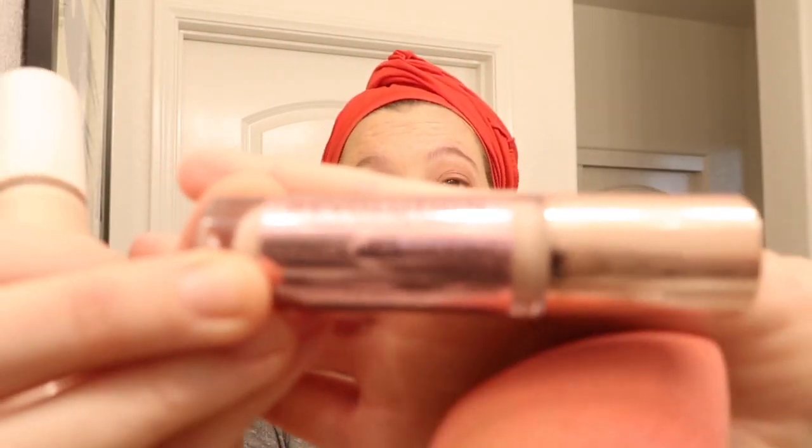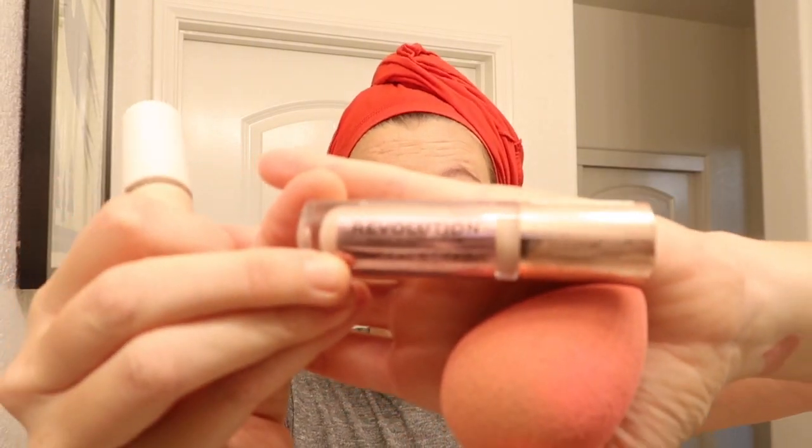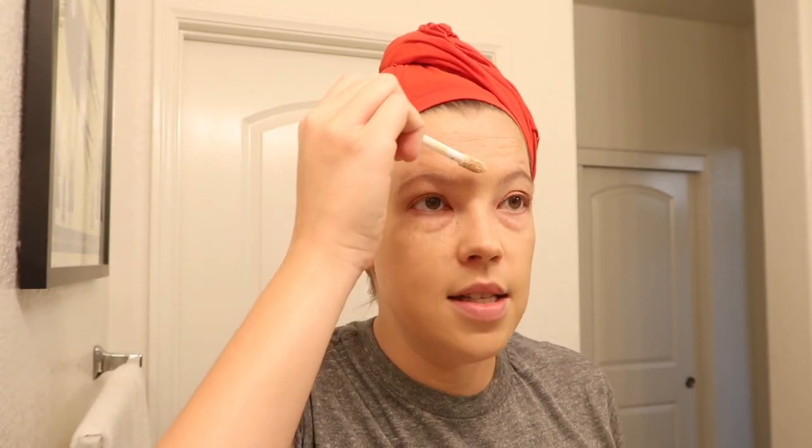But normally I like to use this Makeup Revolution Conceal and Define Concealer. I use shade C4. This is a ride or die for me. I've been using it for a long time. I have gone through multiple tubes of that. It's so good. But for the sake of this Rare Beauty foundation that tends to be a little bit darker, I am going to use the lighter concealer today.